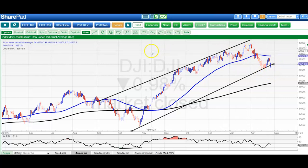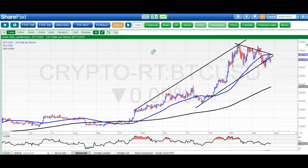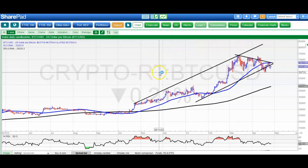On to Bitcoin, and here also things are getting slightly trickier. We've got a block of resistance now, that March resistance line there, and the 50-day line, 67,500. Below that, we've got the risk of 60,000 and maybe even 57 or 58,000 to be factored in. The longer it takes to get through that barrier near 67,000, the greater the chance of a rug pull below 60,000 to get rid of the weak hands over the last couple of months, and then we can head higher. Still hoping for 80,000 by the end of next month at the top of that rising trend channel from October.